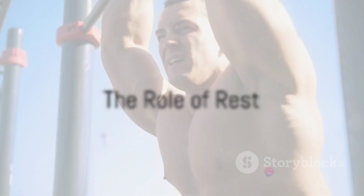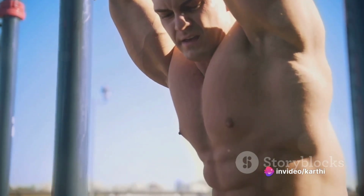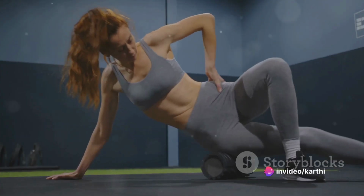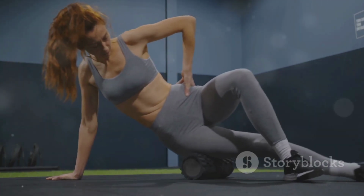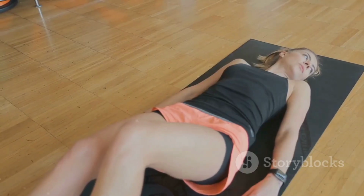Our third tip might surprise you. It's all about rest. Yes, you heard it right. Rest is not just about feeling good or clearing your mind. It's a crucial component of muscle growth. You see, when you're pushing your body during those intense workouts, your muscle fibers experience microscopic damage. But don't worry, this isn't a bad thing.